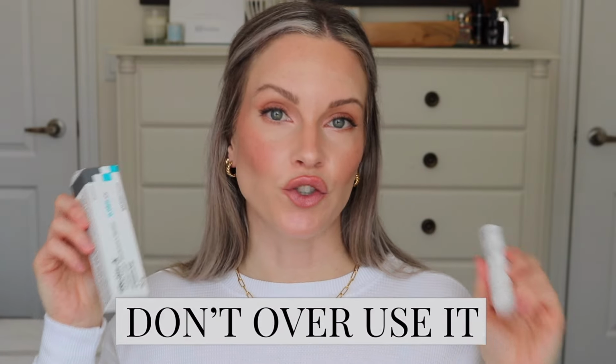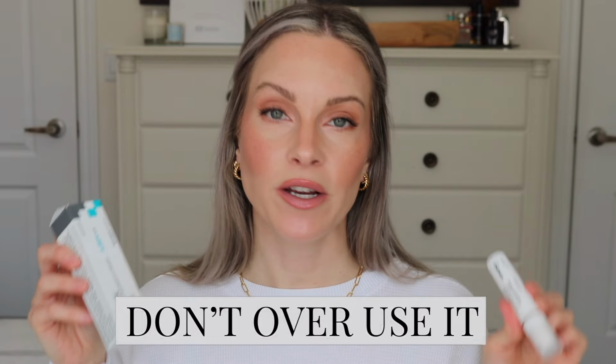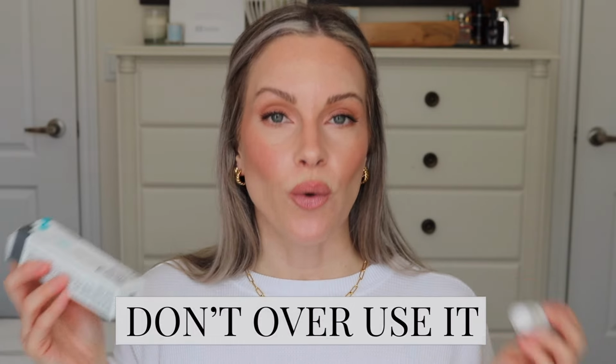Don't overuse your tretinoin or your retinal, especially if you're a beginner or if you have sensitive skin. If you've been using this for, let's say, 4 or 5 months, you're still experiencing irritation, and you're using it every day, then cut it back. Maybe use it 1 to 3 times per week, leaving days in between. So maybe use it on a Sunday, then go back in and use it on a Tuesday or a Wednesday, and spread out your applications that way.